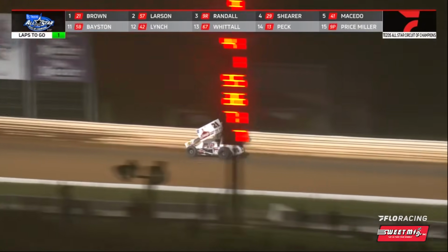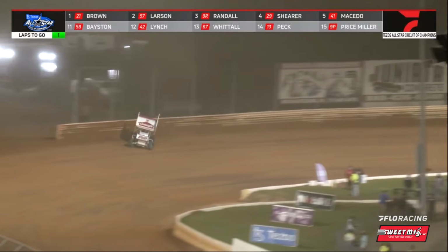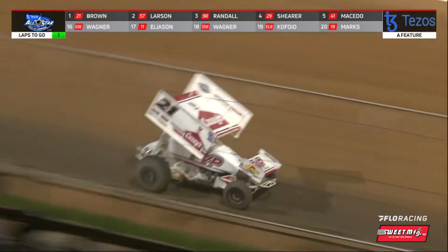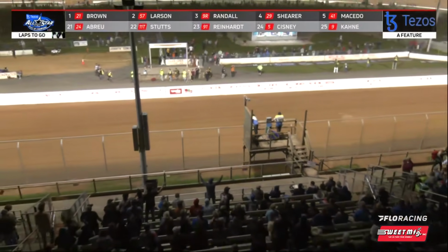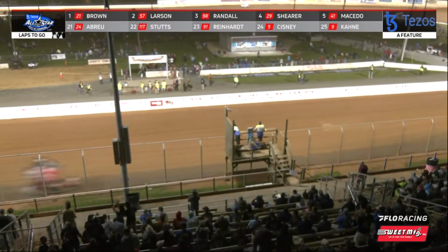Larson trying to reel him in. Final 2 left-hand turns. Brian Brown into 4. Checker flag is out, and Blackjack Brian Brown is going to win the Tuscarora 50. Finishing 2nd, Kyle Larson, and rounding out the podium is going to be Chase Randall.